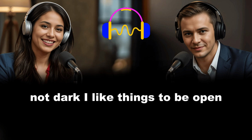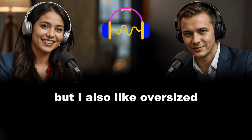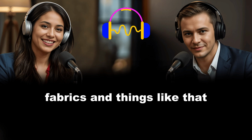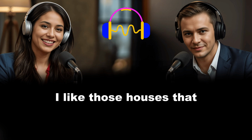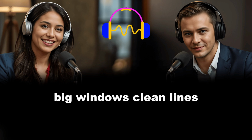I like things to be open. And I like a lot of natural light, but I also like oversized kind of heavy furniture and really luscious fabrics and things like that. So I'm actually completely different because I do like this open concept. I like those houses that I like the way they look inside as well as outside when they're kind of squared, big windows, clean lines.